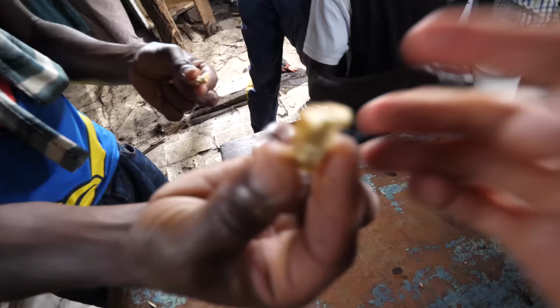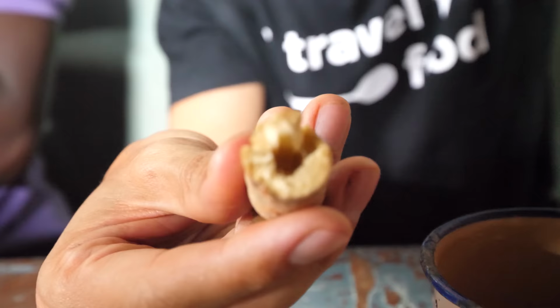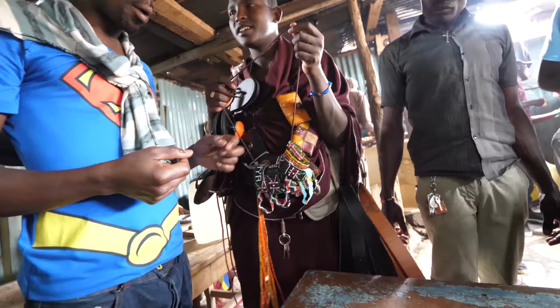Gombero, but it's a natural root. It almost smells like ginseng. Yeah, it's like ginseng. Oh, the taste is really good. It's sweet like honey, actually, and then it's a little bit bitter.